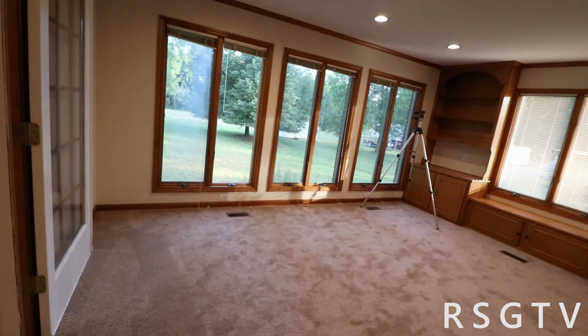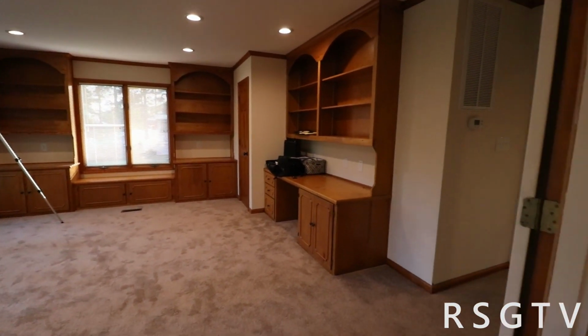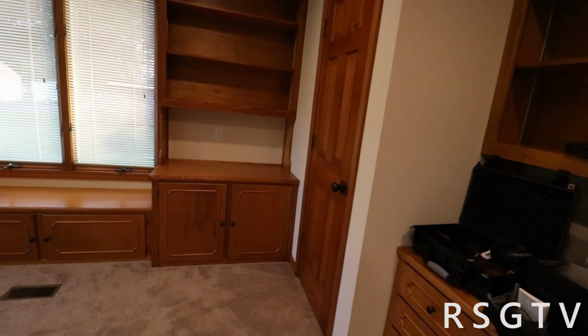I'll call this the office. It's got some built-ins. We had those lightly sanded and a thin coat of poly put on them.